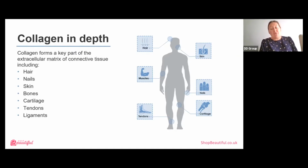The areas that you'll find collagen will be areas such as your hair, your skin, your nails, your muscles, your tendons, your ligaments, your cartilage. So it's completely abundant in every single human being. And it's a key part of the extracellular matrix of connective tissue.